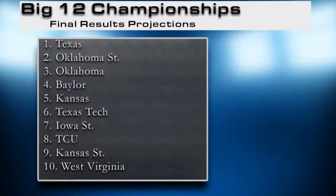So, Nick, to round things off, how do you think the final standings will shape up? Well, it's going to be Texas and Oklahoma State at the top. I think I give Texas a little bit of an edge because they had a little bit better shooting from their individuals overall. So I think they have a little bit more of an edge coming into tomorrow.